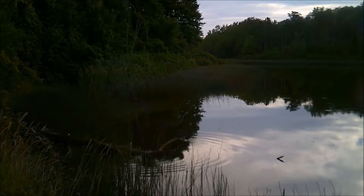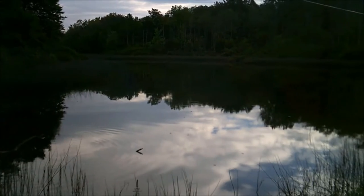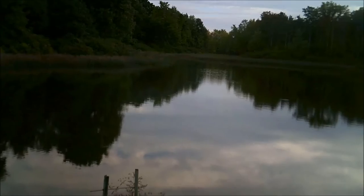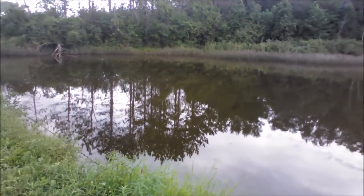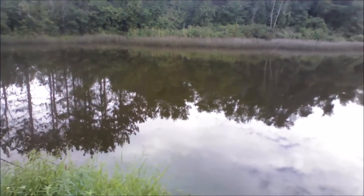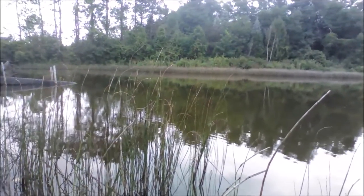Here's a pond in a rural area near Albany, New York, USA. I visited it on 10 September 2016 to get a sense of what sorts of invertebrates live around this habitat. I made a separate video about invertebrates in the water itself, so this video focuses on invertebrates that were on the shore or that were only just in the water.